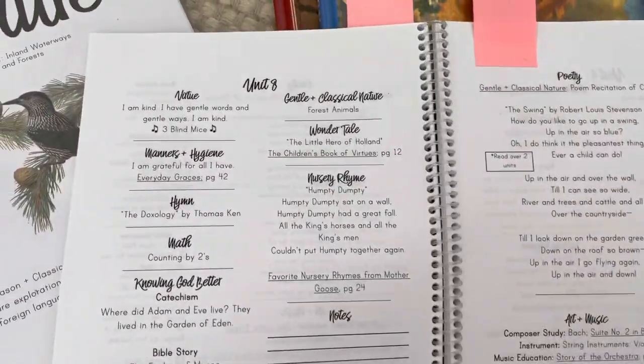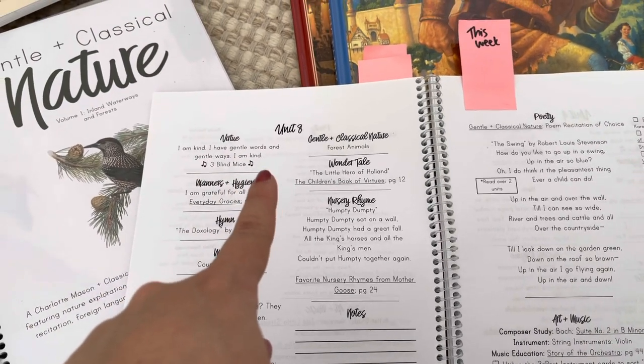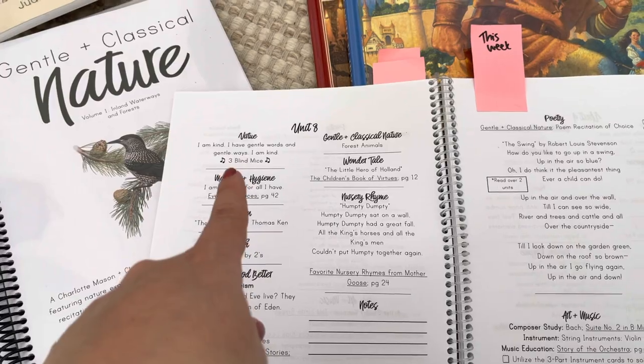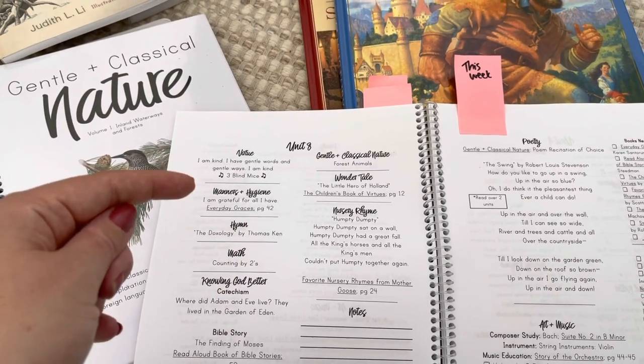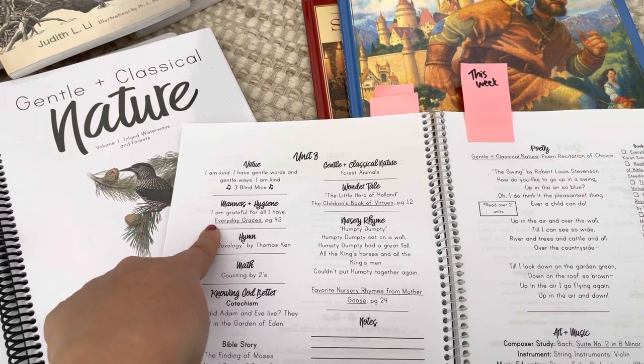So we have a virtue, and this is sung. So the kids know this off by heart now, easily. I'm pretty sure there's just one a term, so that just stays the same. Manners and hygiene here, so this changes each time.